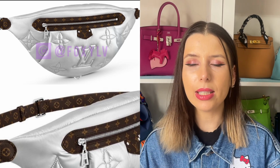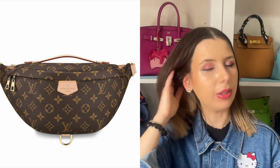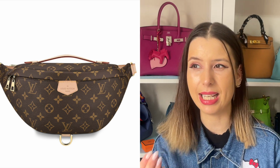I feel like the reason they discontinued the old bum bag is because of the way it chafed on the top lid of the bag, and I feel like they probably got a lot of bags recalled for the chafing, because peeling of canvas isn't something that should really happen after a few years if you buy a Louis Vuitton bag.